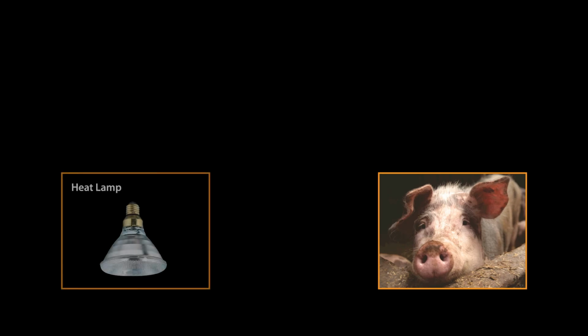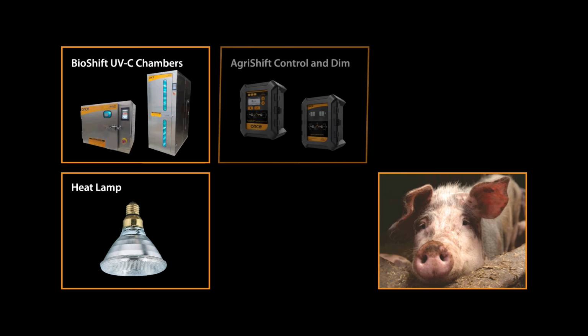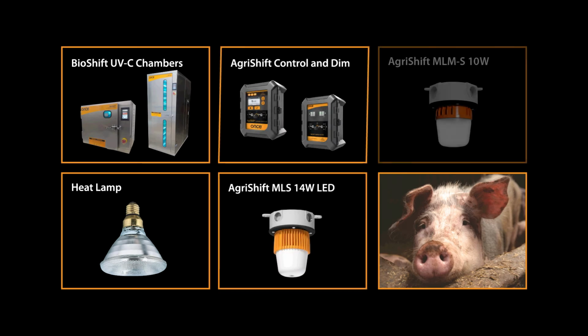Once the cycle is complete, the objects can be removed on the clean or biosecure side, and the process can be repeated. With its rugged design, easy-to-use interface, and effective sanitation, the BioShift is an ideal tool to add to your existing biosecurity program. Whether you're in need of heat lamps, a UVC biosecurity solution, or LED lighting for your sow barn, gestation building, nursery, gilt development unit, or finishing facility, Once has a lighting solution for you.